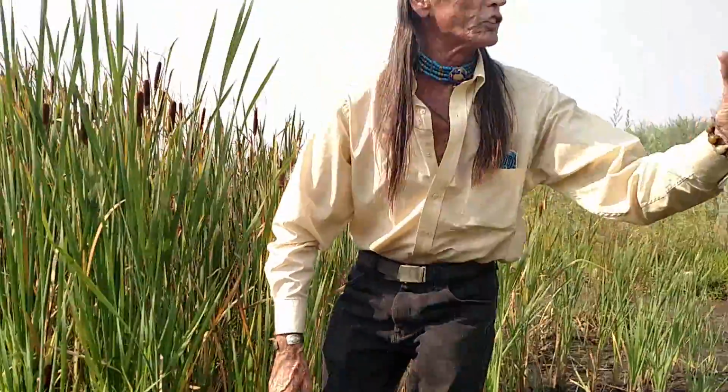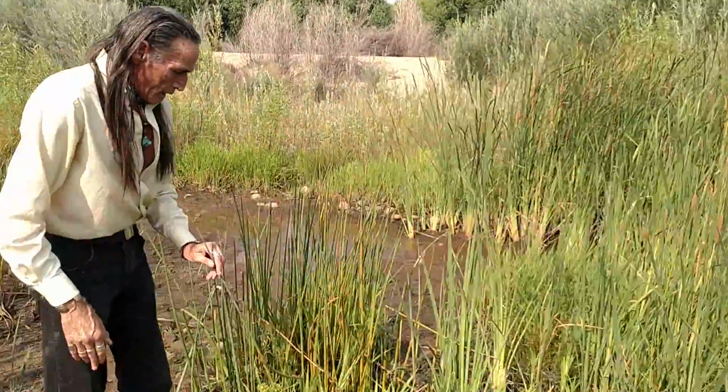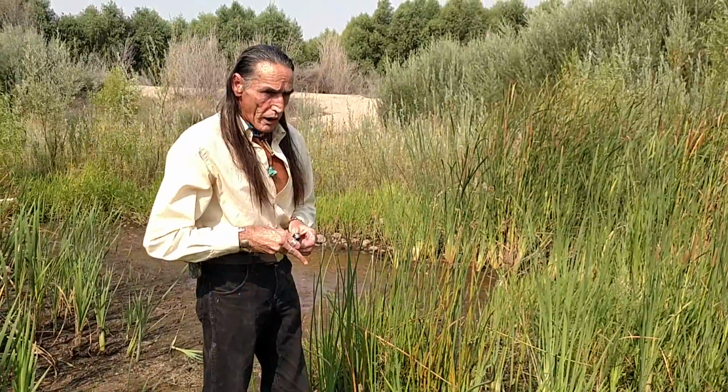So right here I have several foods to depend on. Very easy to get. One time, a long time ago, one of my friends said, "Why do you teach plants, Lonewolf?" I said, "Because they don't run." So it's pretty amazing little spot. We have willows for aspirin, we have cattails for food, cattails for bedding. Oh, right here another plant. Just in a small area, quite a few foods.